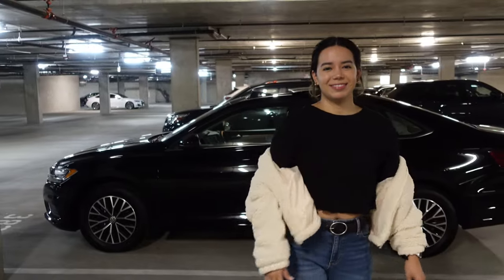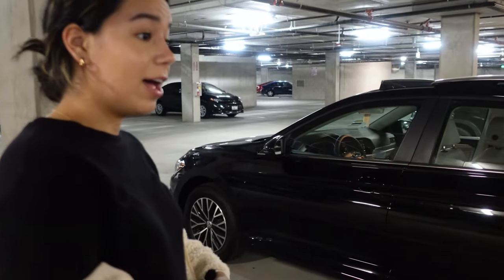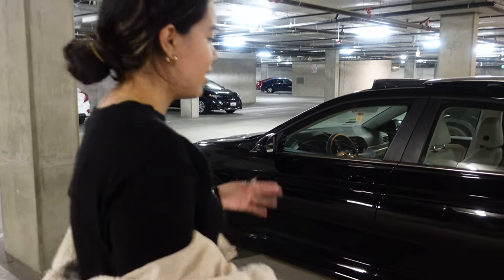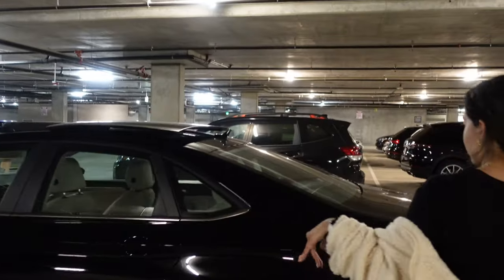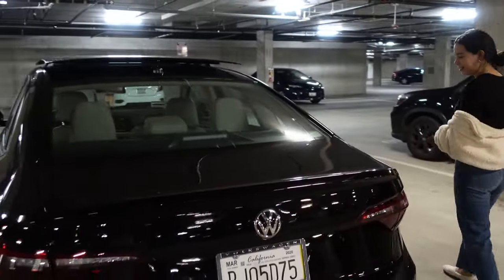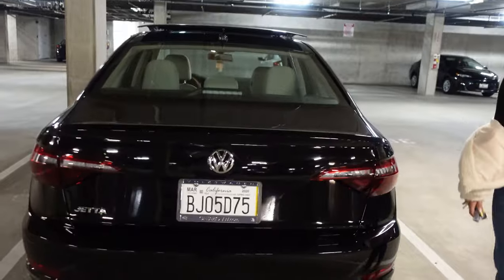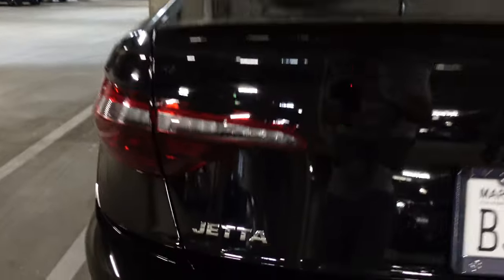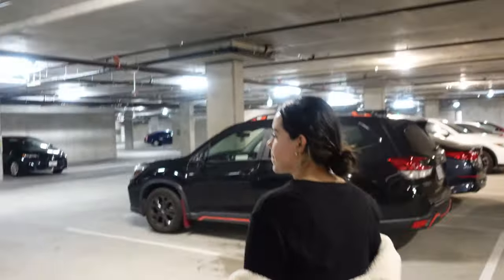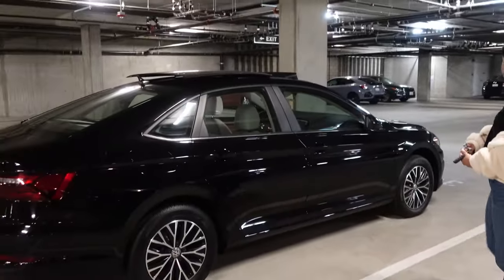So this is my new car. It's a black car. I've never had a black car, but this is what it looks like. Four door. Just nice black. It's the same model as your old car, a Jetta. Oh, okay. Jetta. Except this one's SE. I think it says it on the side over here somewhere. It's super nice too.